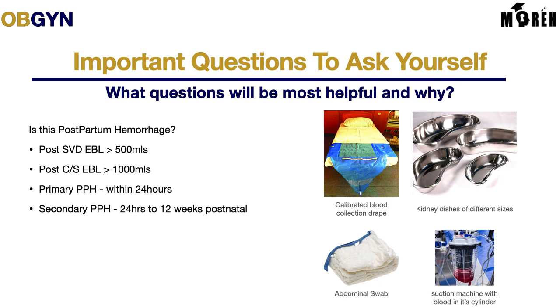PPH can also be classified into three. There is minor, moderate, and severe PPH based on the amount of blood that has been lost. So minor blood loss is anywhere in between 500 mils to 1000 mils, then moderate from 1001 mils to 2000 mils, and then severe PPH is greater than 2000 mils.